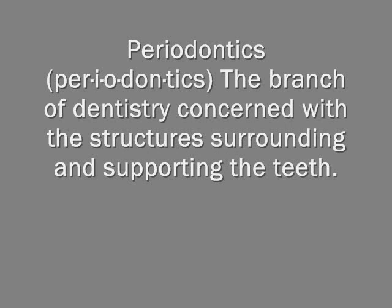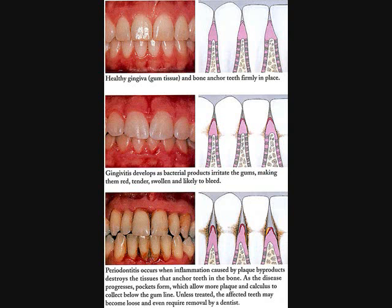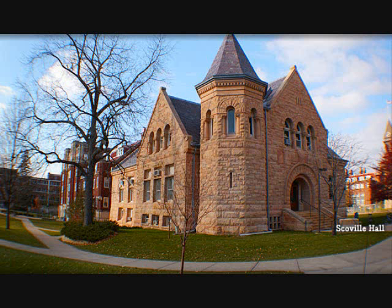Periodontics, the branch of dentistry concerned with the structures surrounding and supporting the teeth. Periodontal disease, also known as gingivitis, involves infections along with inflammation that destroys the tissue that supports your teeth, including the gums, the periodontal ligaments, and the tooth sockets.